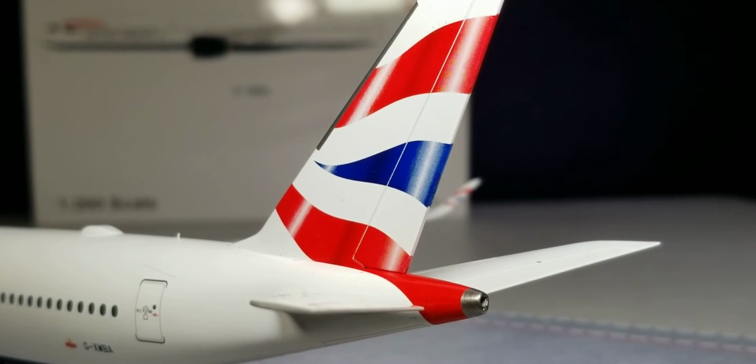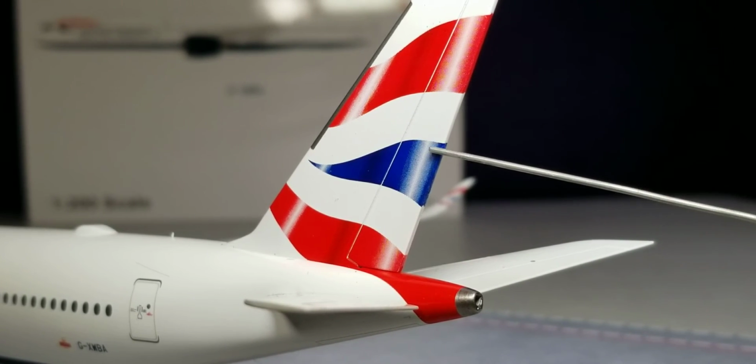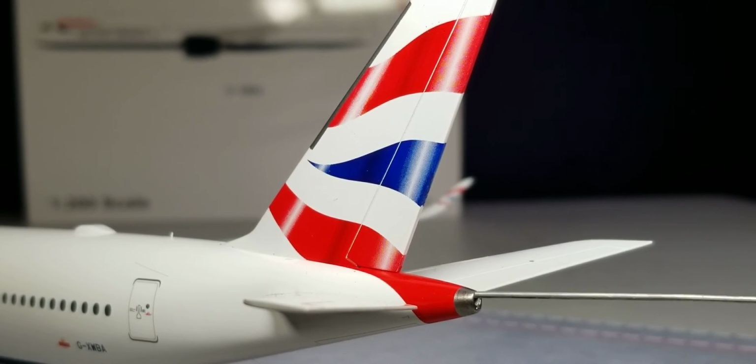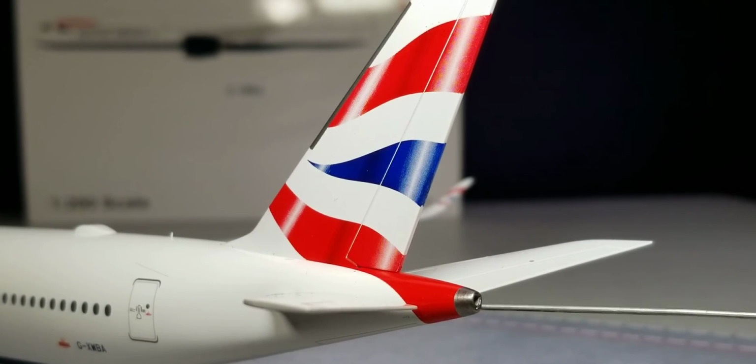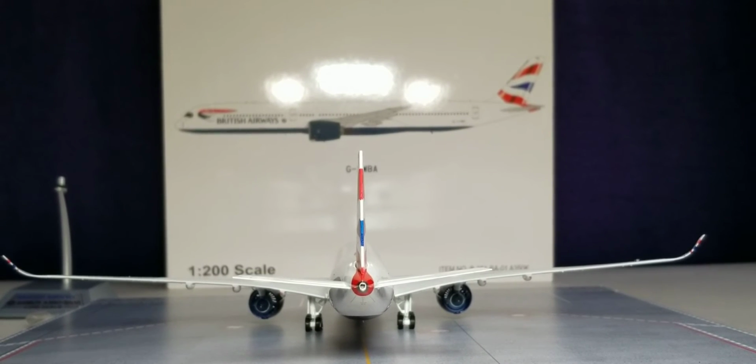All right, now you're looking at the back of the aircraft where you see the tail fin with the Union Jack livery scheme I mentioned earlier. And then you look at the APU exhaust hole, and there is a hole there, as well as two little strobe lights that sit underneath the APU exhaust hole, as well as the entire aircraft from the rear view angle. Check it out. There it is. Awesome.